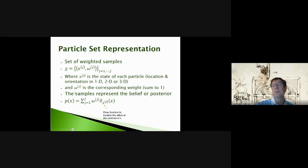Right, so the W_J are our corresponding weights. Now, they should all sum to one, right? So this represents a probability. The samples represent the belief or posterior. Here, P of X equals this summation over these weights. And here we're going to use this Dirac or delta function, which will produce a value of one, or that will integrate to one, at the centroid of where this particle is, for all of X, right?